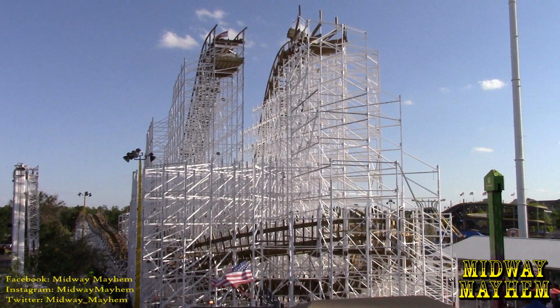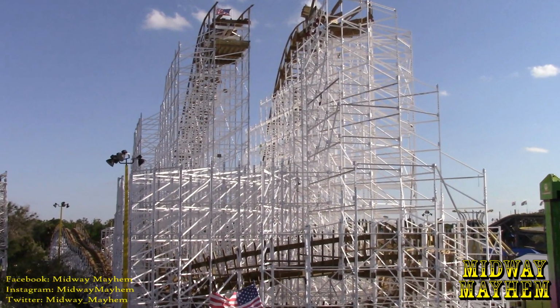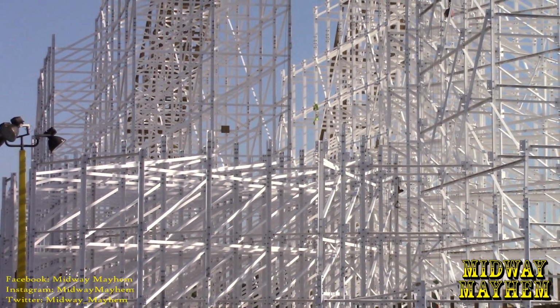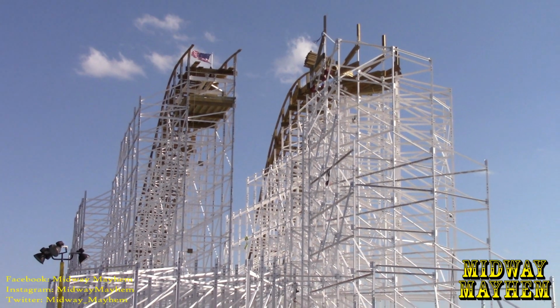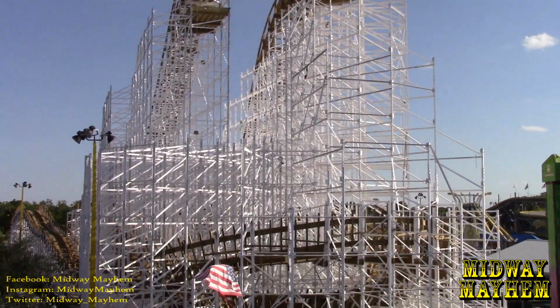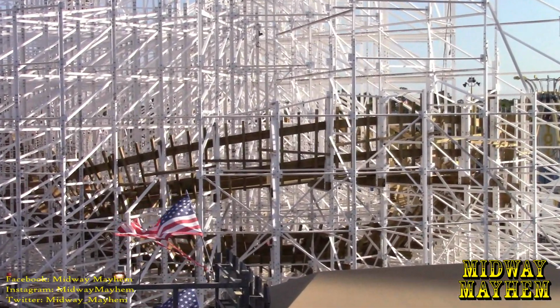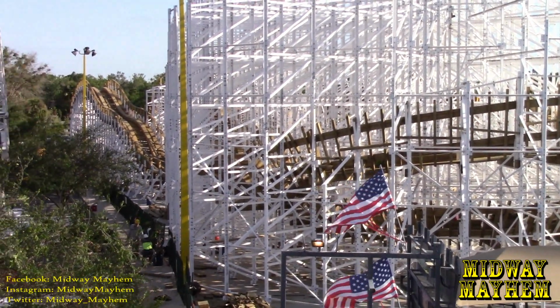Oh yeah, it is time now for an aerial view of Mine Blower, and we can see this structure is really, really thick down here at the bottom, and all they have to do is just add the supports to go back up towards the lift hill and that turn. I'm thinking in the next week, this is all going to be done, as they have all the track in place down at the bottom right here for that 90 degree bank turn and the turn leading back towards the brake run. Over in this area, again, just a mess of steel.